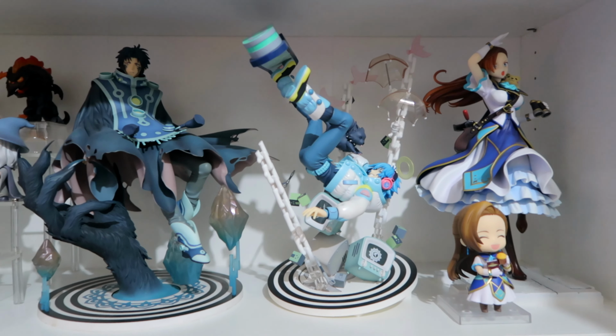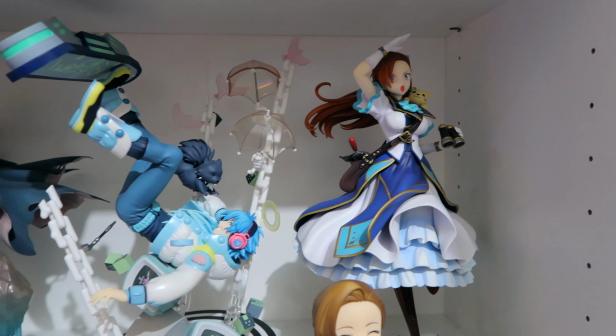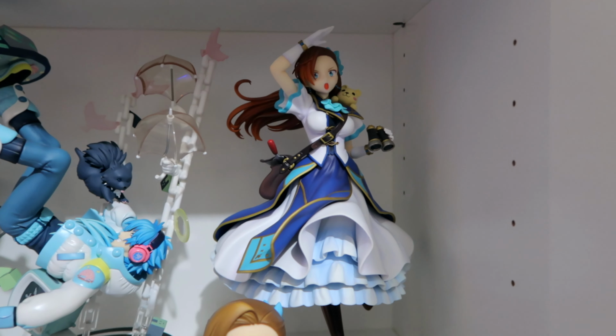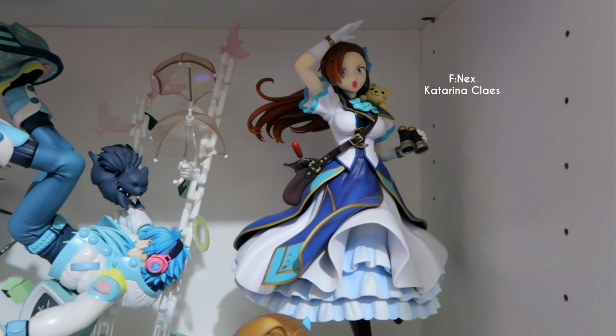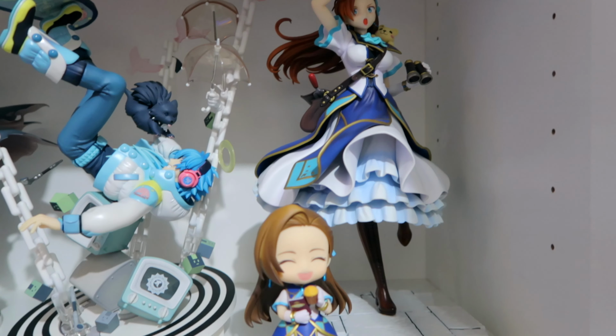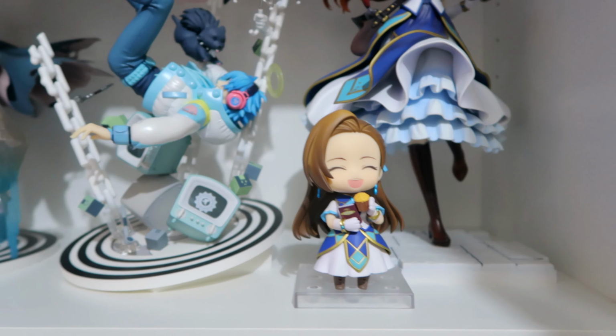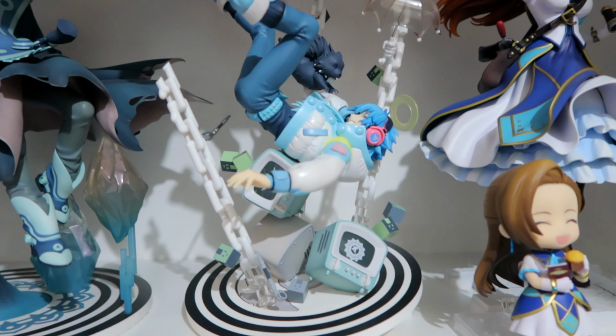Up next is another group of my favorite figures. We have kind of a blue theme going on in here, but first we have Katarina Clays. This is a very beautiful figure by Furyu, and next to her is the Nendoroid version of her. This is one of the first Nendoroids I've ever pre-ordered, and I think she looks really cute.